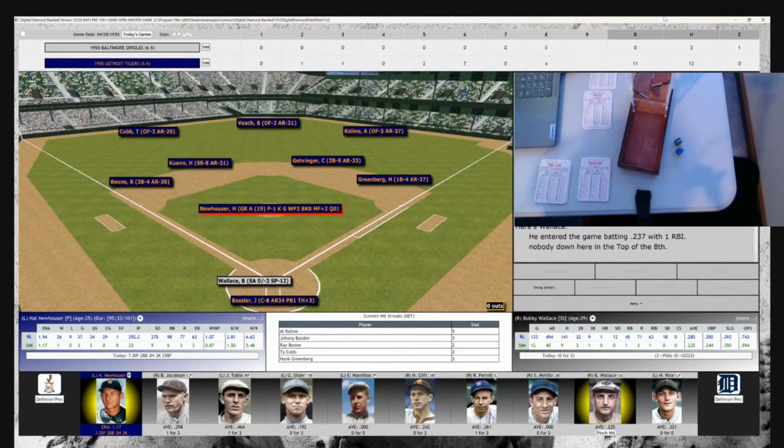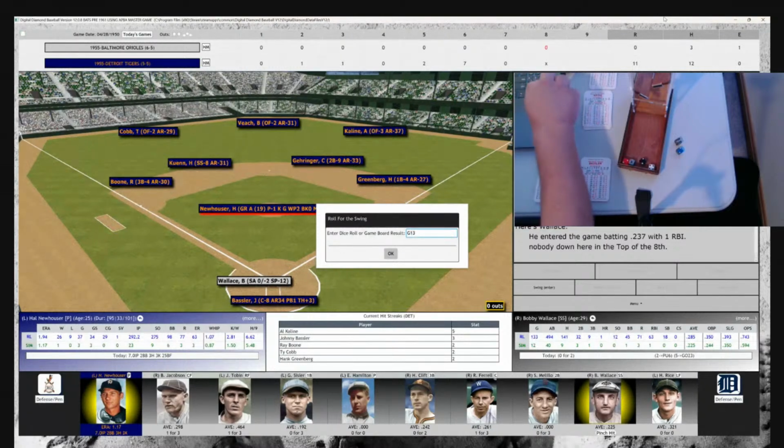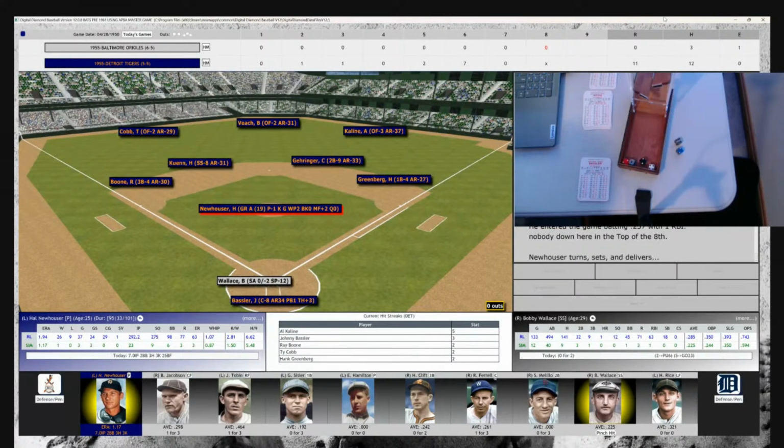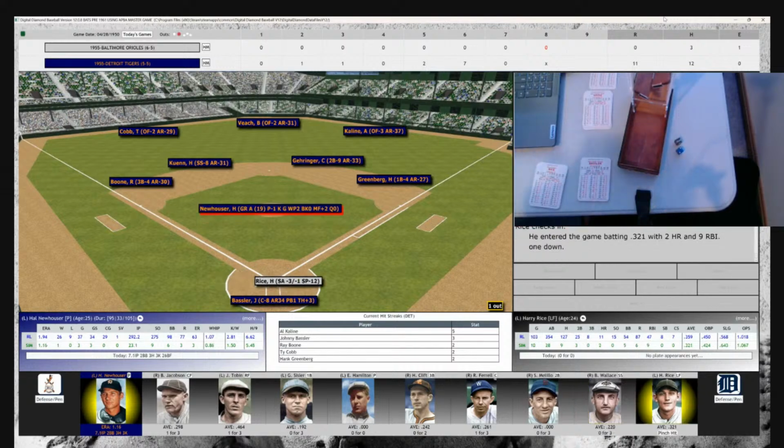You got Wallace due up here, followed by Rice and Jacobson. Bobby is 0 for 2 today. And he's going to be 0 for 3. So that's a ground ball back to Hal. Tosses it over to first for out number 1. And here comes Mr. Rice up now. Rice's first plate appearance since coming in the game in that double switch. Batting .321 with 2 homers and 9 RBIs.